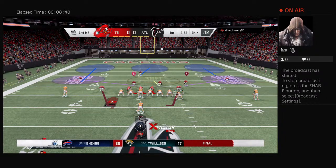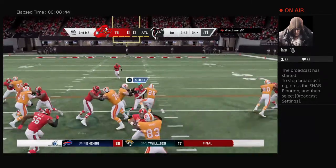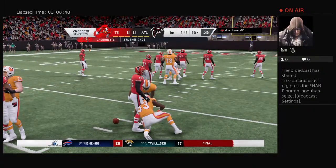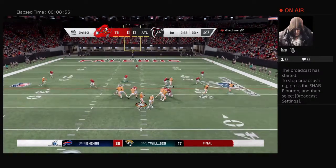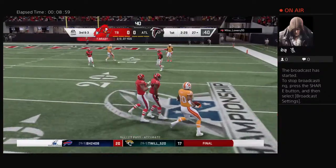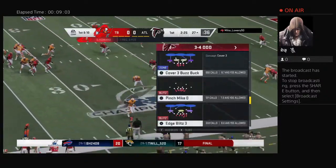On 2nd down, here's Fournette, and still about 3 yards shy of a first as the 4-yard pickup brings it to 3rd down. Brady going to try and throw on 3rd down, and he's got a man. It's the tight end Howard, complete. Give him 3 yards there on the first down pickup.